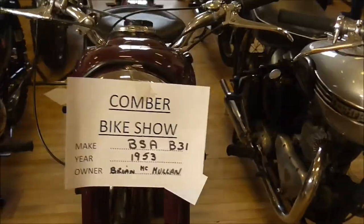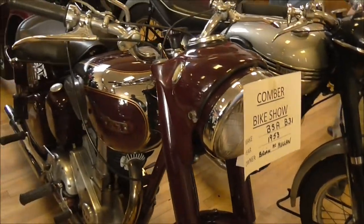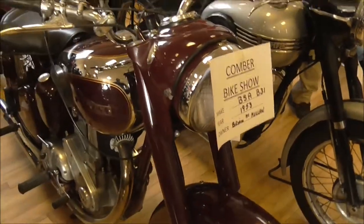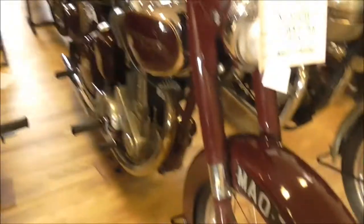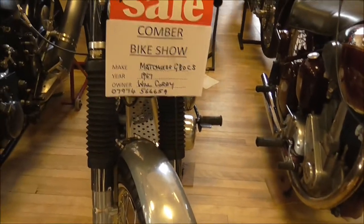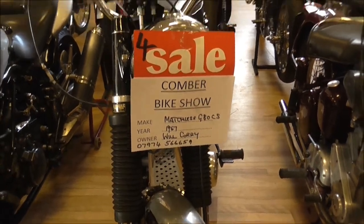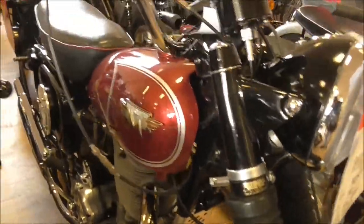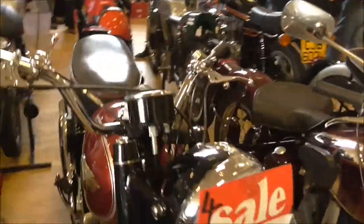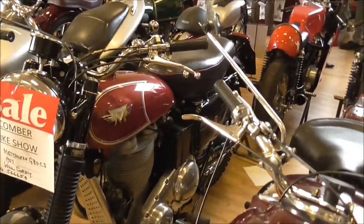There's another, a 1953 BSA, and that's the year I was born too. He's got the number plate somewhere sensible. And this is a Matchless G80CS, 1967. That's a nice bike. It's a pity they weren't sitting out a wee bit so they could take a proper video of them.